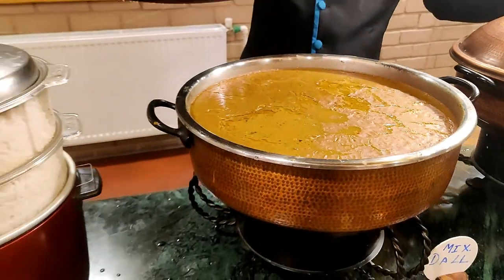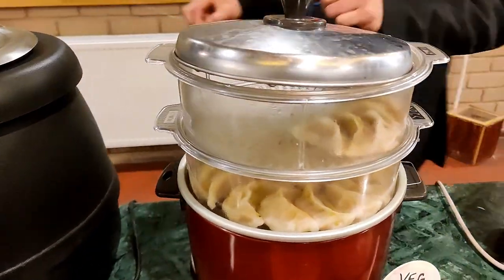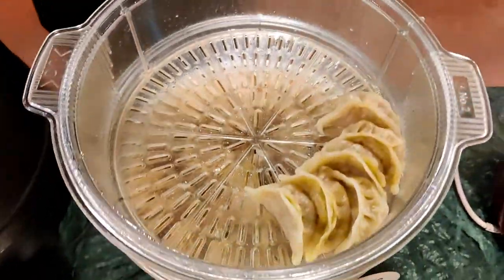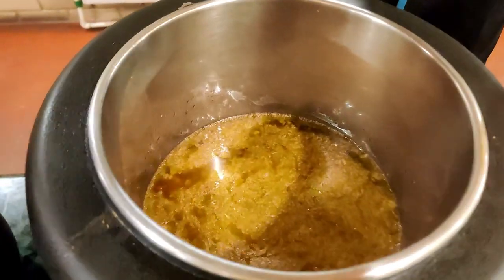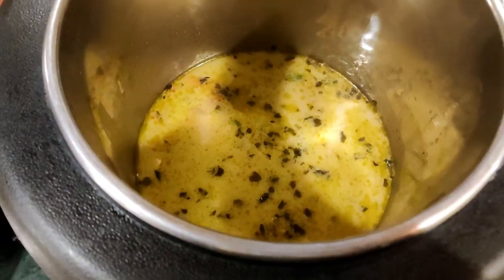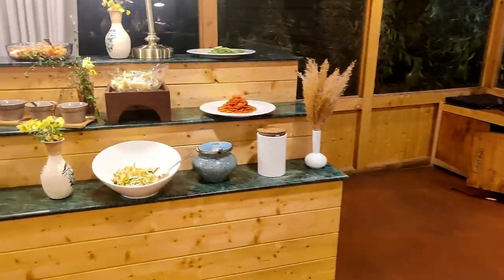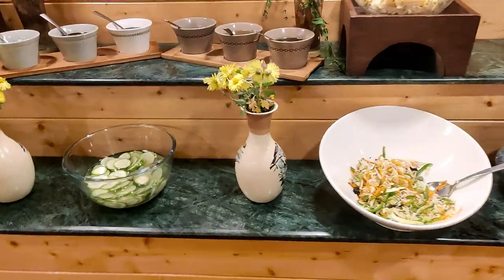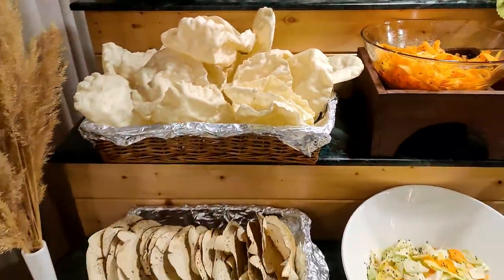Dal makhani, mixed dal, rice, momos, soup, local soup, okay. And we have lots of salads over here.